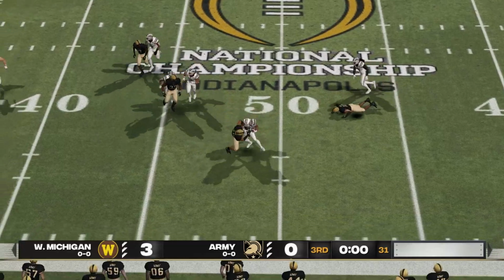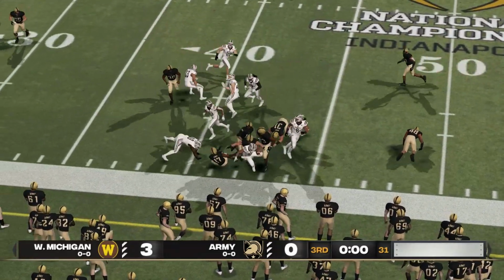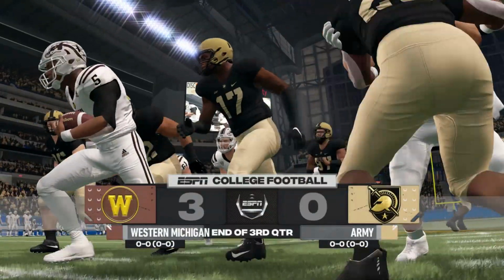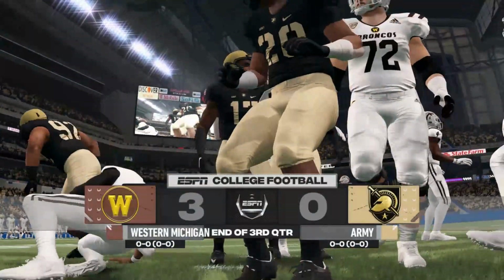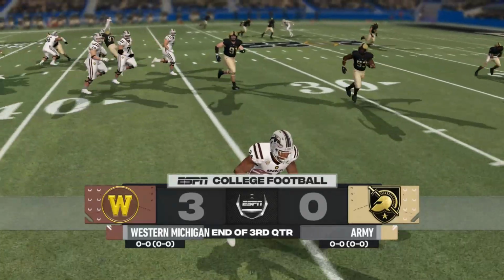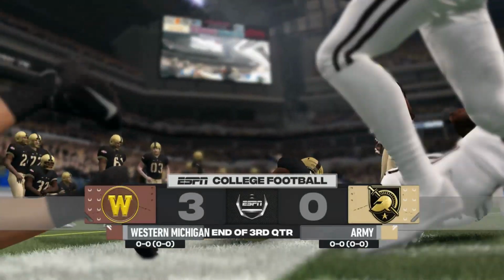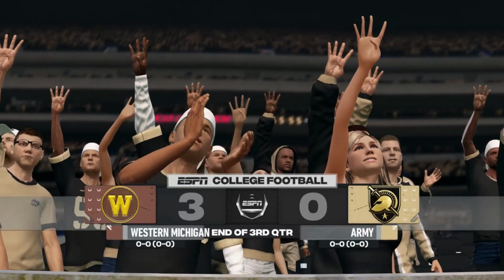Moore fields it at the 41. Tackle at the 43. Brilliant work by both defenses through 3 quarters of play. Who can open it up in the 4th quarter? Whoever does has got a great chance to win. Western Michigan in front, 3-0.